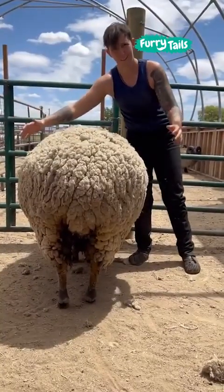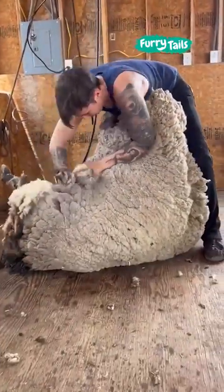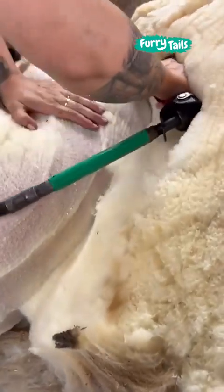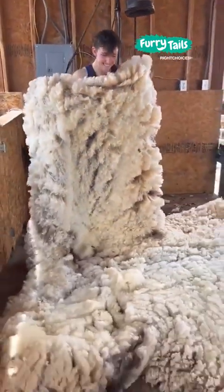This lint-covered meatball is a sheep. She's never missed a meal, but she did miss last year's shearing, making her easily the biggest task I've ever taken on. It takes me 8.5 minutes to find the sheep in this pool, and the pile it leaves behind is mind-blowing. I mean, look at the size of this thing.